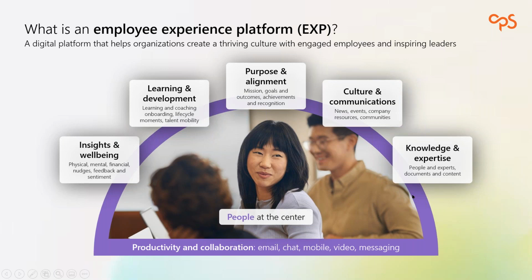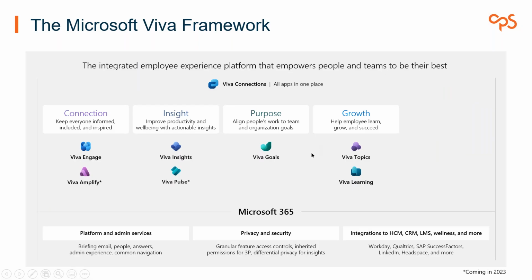So that's what we mean by employee experience, and that's where Viva Goals fits into it. It's this purpose and alignment. All of these other things are very important, and the other Viva apps cover that. But we absolutely have this when it comes to Viva Goals. And here's a slide just to explain the different applications and where they sit.